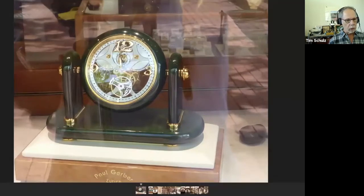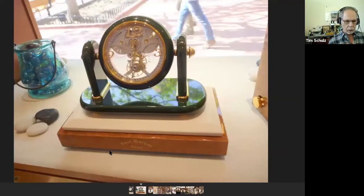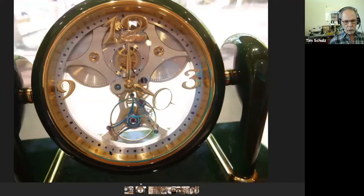So this is one of his 8-day pendulum clocks that was delivered to a collector here in Boulder, who actually was also a member of the Boulder Horological Society. And Paul Gerber has a dealer here. His name is Hurdle's Jeweler. Keith Hurdle is the owner. He's, I think, the second generation owner of the jewelry store, and he's Paul Gerber's distributor.